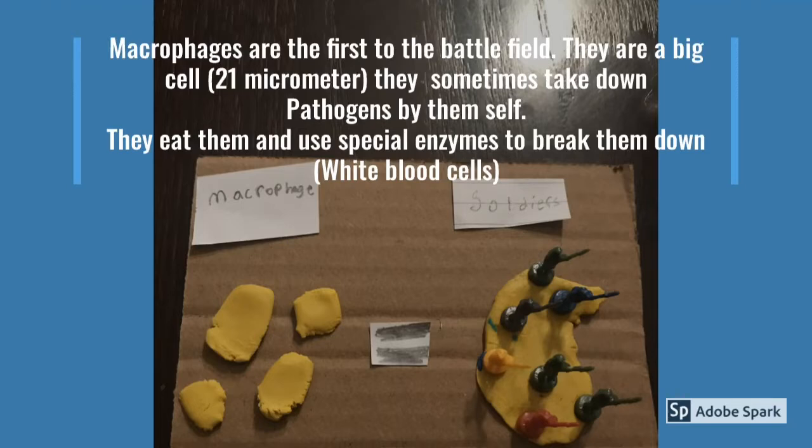Macrophages are the first to the battlefield. They are big cells, 21 micrometers. They sometimes take down pathogens by themselves. They eat them and use special enzymes to break them down.